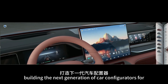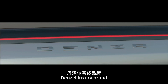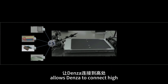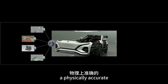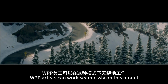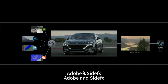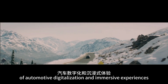WPP is building the next generation of car configurators for automotive giant BYD's Denza luxury brand, powered by Omniverse Cloud and generative AI. OpenUSD and Omniverse Cloud allows Denza to connect high-fidelity data from industry-leading CAD tools to create a physically accurate, real-time digital twin of its N7. WPP artists can work seamlessly on this model in the same Omniverse Cloud environment with their preferred tools from Autodesk, Adobe, and SideFX to deliver the next era of automotive digitalization and immersive experiences.